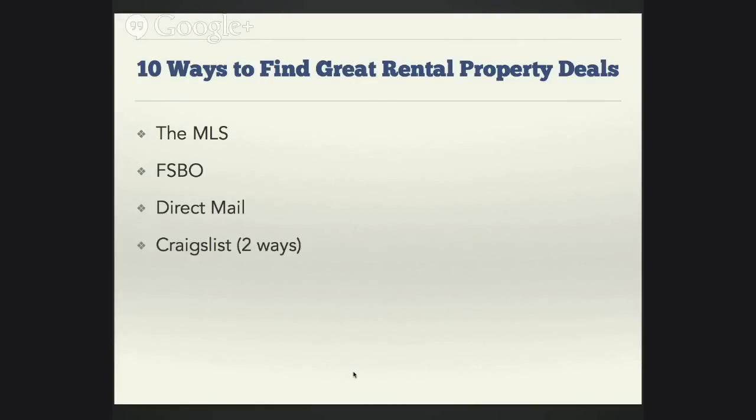Next, we have Craigslist. I mentioned that a minute ago with FSBOs, but everyone knows what Craigslist is. There are actually two ways to use Craigslist to find rental properties. One, you can do it passively by just looking and seeing what people are listing, like for sale. You can even look at for rent advertisements and then contact the owners. It's a passive way, where you're looking for others who are being active. Or you can get active.